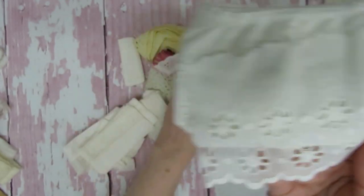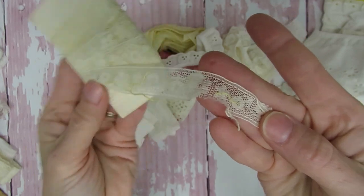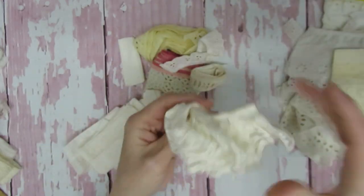This one's really pretty. This is old. It looks like she maybe even took it off of something because there's some yellow strings in that one.